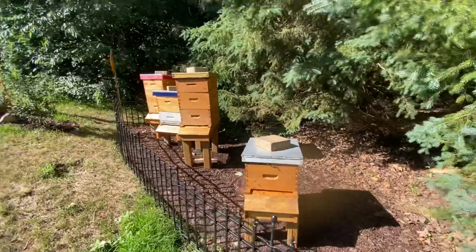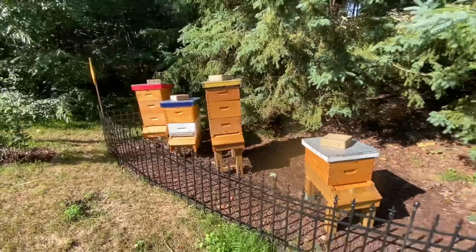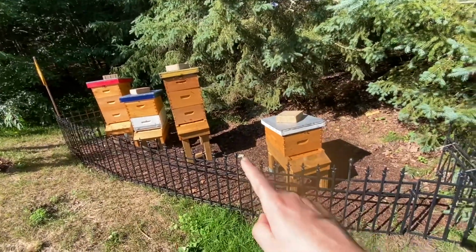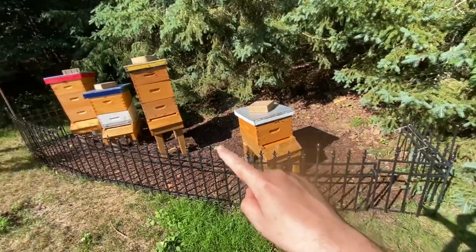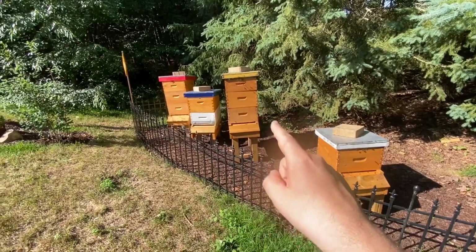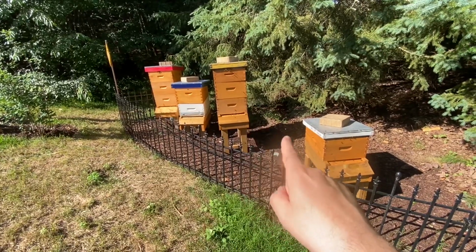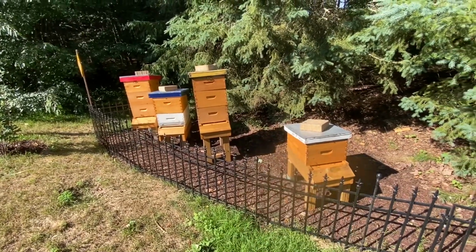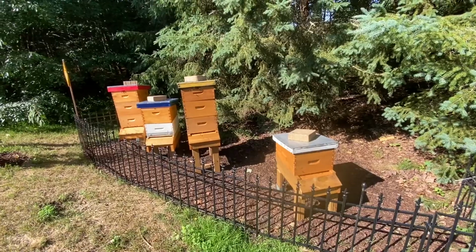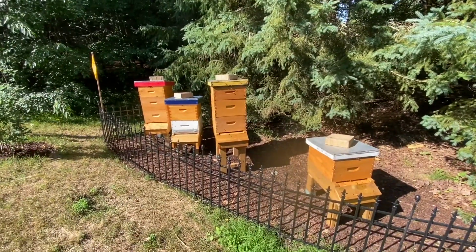All right, so that's how the bee yard looks so far. I still have a spot there and a spot there for 2 more. It's possible that this colony, because it's so strong, I might actually do a split and split into 2 different colonies. But I'm still deciding if I'm going to do that or not.